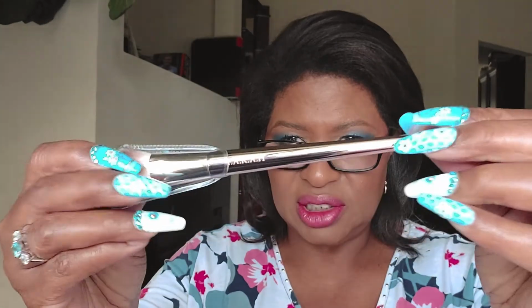Okay, now onto the bag. First I see a brush from Farrah Brushes. This is their pressed powder 620F. It's fluffy with a little bit of a tip at the end with that oval shape. Okay, that's nice.